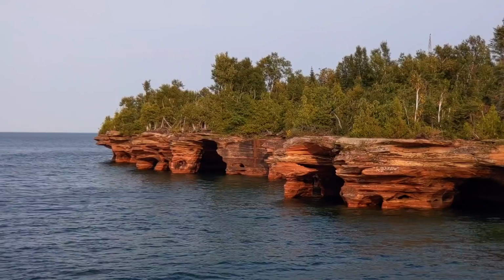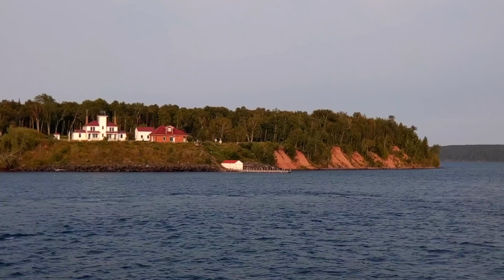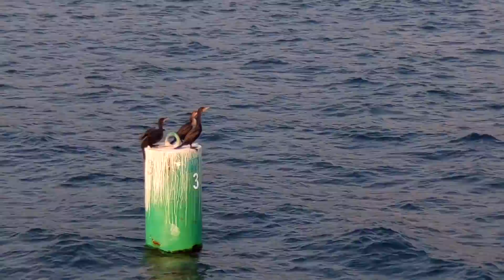On the grand tour, we were able to view Devil and Raspberry Islands lighthouses, two of the six lighthouses built around the Apostle Islands. Those who want a more intimate experience can request a guided lighthouse tour or apply for a backcountry camping permit to stay overnight on one of the islands. Unfortunately, we were unable to do either this time, but we're excited to explore more on our next visit.